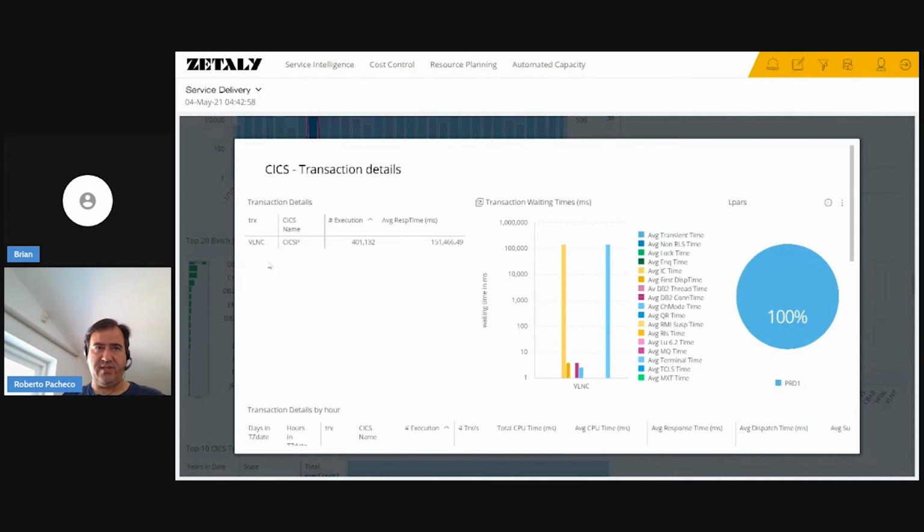Okay, we see that this transaction is executing in one CICS region, executed 400,000 times, and the average response time is 151 seconds. And then on the right side here, we have the waiting time. We have terminal time as a waiting time. We have some time spent on DB2, but it's 3 milliseconds, so almost nothing. So probably this response time is related to the terminal interaction, shown here by this KPI, the terminal time.